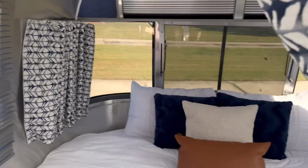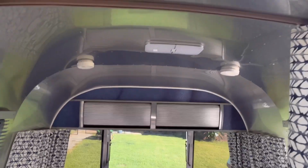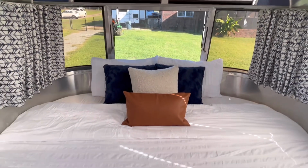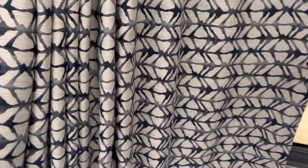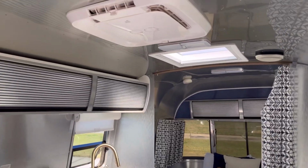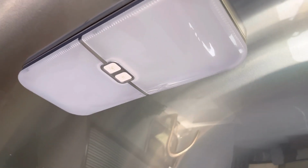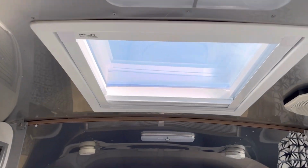Another staple for us is custom drapery, including this divider between the bedroom and the living room, and of course on the panoramic windows up front. Another upgrade in this unit are these all new dimmable LED light fixtures. These can be warm or cool or a blend of both.